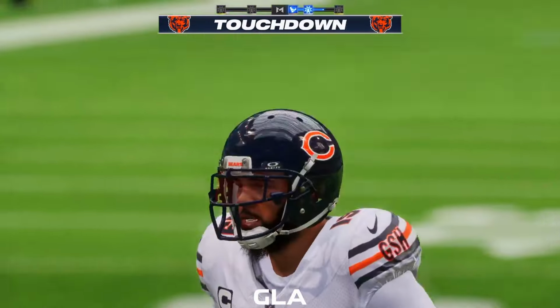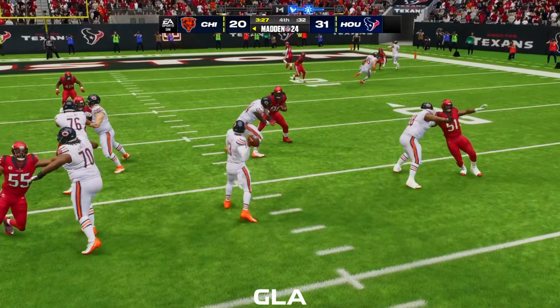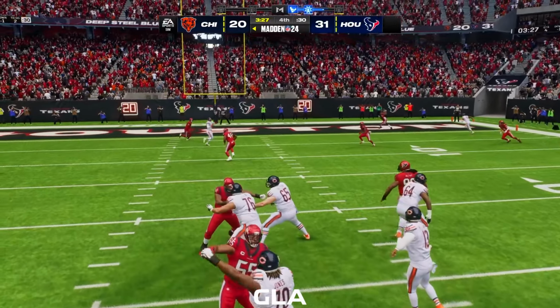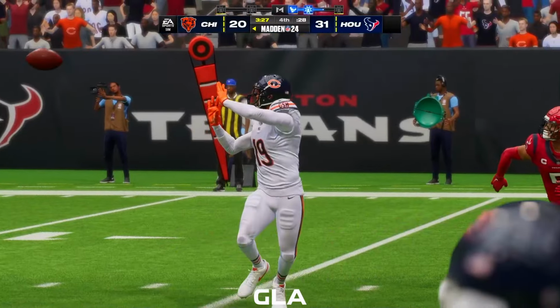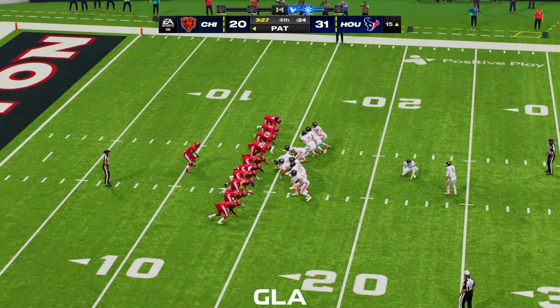Keenan Allen, his second touchdown of the afternoon. And the Bears have got it back to a 2-score game here in the 4th. Well, they needed 3 scores to have any chance. There's the first of the 3 as they get into the end zone.